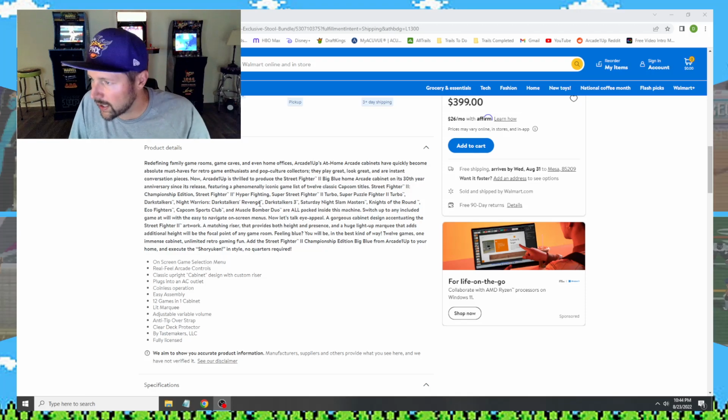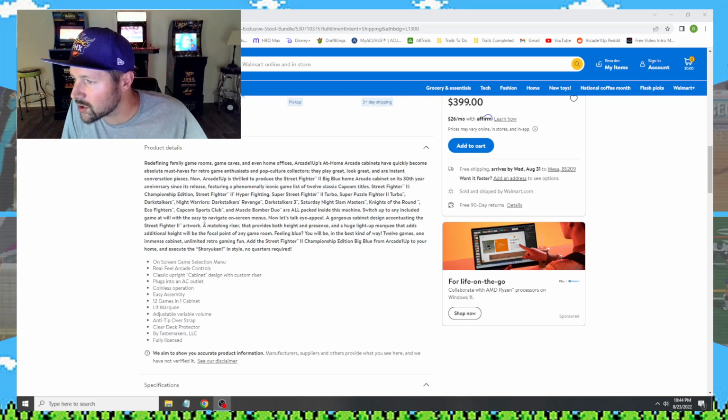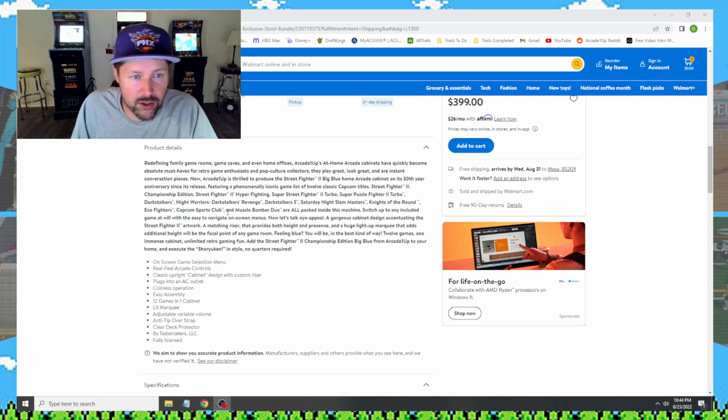The games you're going to get are Street Fighter 2 Championship Edition, which is your marquee title. You're also going to get Street Fighter 2 Hyper Fighting, Super Street Fighter 2 Turbo, and Super Puzzle Fighter 2. This game I have been playing on my Marvel Superheroes cabinet. I don't get to play it online. I have a ton of fun with it.